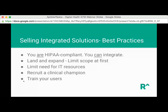Additionally, when you're selling your product, and as you know, anytime you're selling a product within a health system, you're going to need your champions, right?